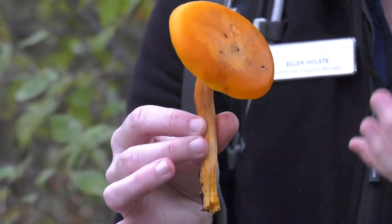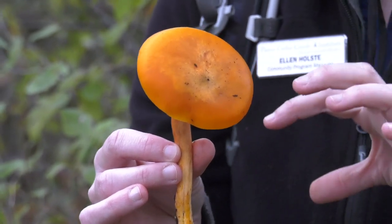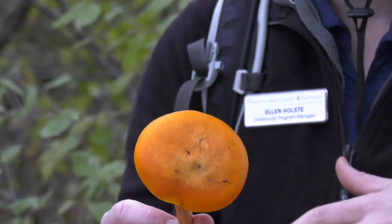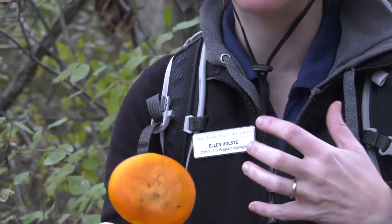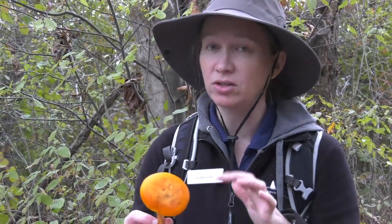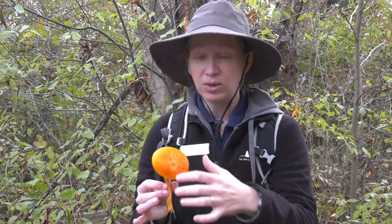So that clustering is a good indication you might have a jack-o'-lantern mushroom. Now, there are lookalikes to our jack-o'-lantern. Our jack-o'-lantern mushroom is a poisonous mushroom. So you do want to be careful on this one that you don't confuse it with some edible varieties.